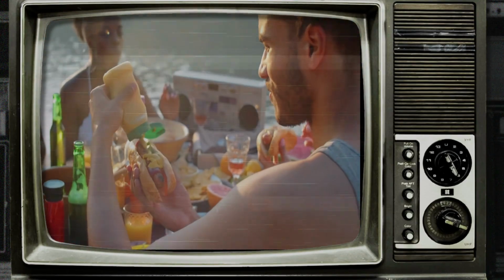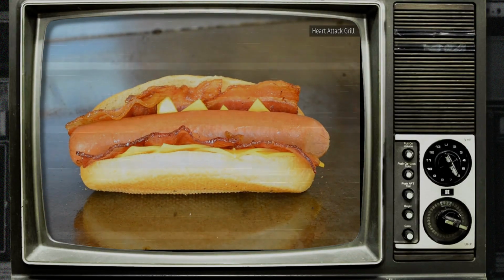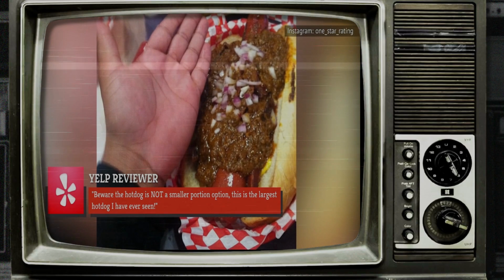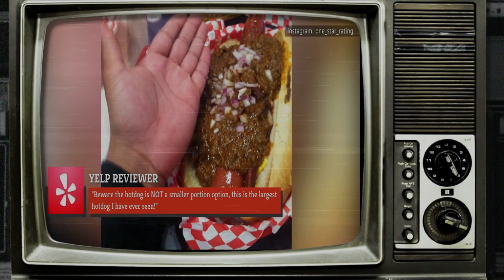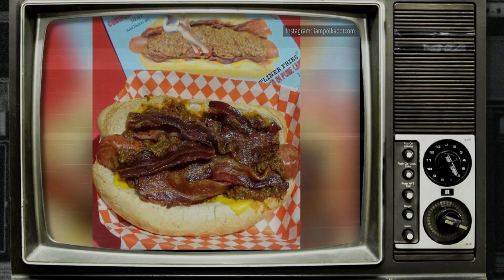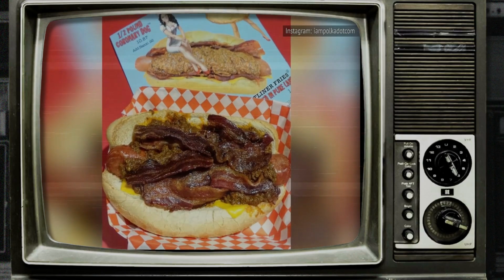The Heart Attack Grill tried their hand at one of America's favorite snacks, and like everything they serve up, the hot dog is larger than life. One Yelp reviewer said this of the hulking hot dog: "Beware, the hot dog is not a smaller portion option. This is the largest hot dog I have ever seen." So if you're thinking of ordering an item that has a more reasonable portion size, think again, because the half-pound coronary dog is far from reasonable.